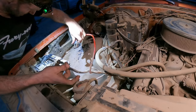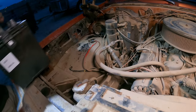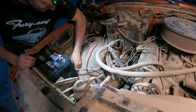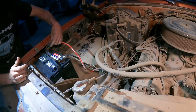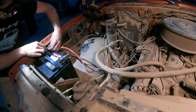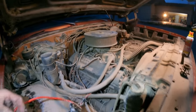You get the red cable going negative and black cable going positive. Easy to remember. Drop in the Duralast Marine, $100, 1,000 cold cranking amps, marine starting battery. Can't beat it. Do the tap test. All right, yeah, the ignition's on, so I'm gonna leave that. Oh, that's the wipers going. Oh yeah, we got life.